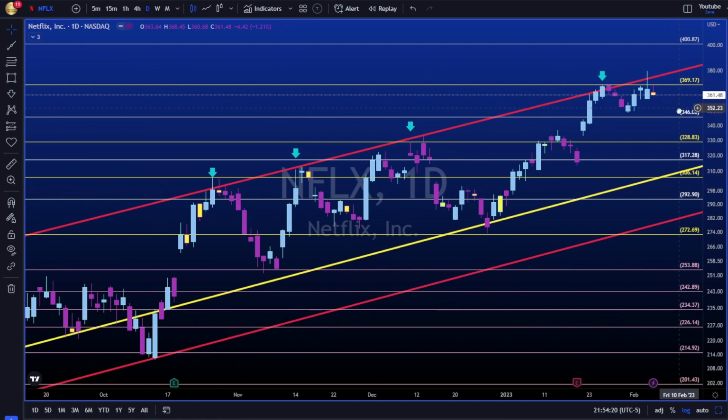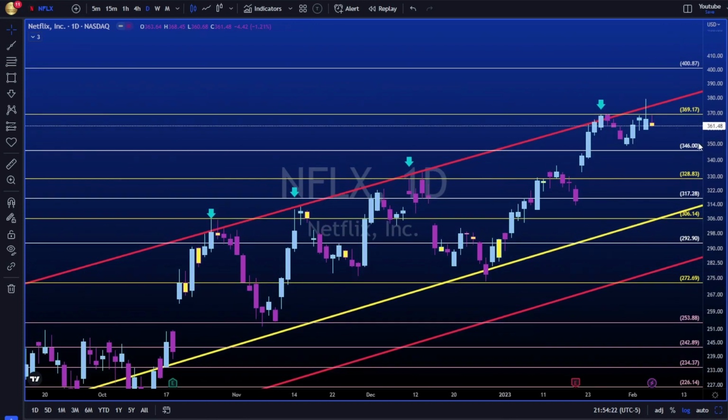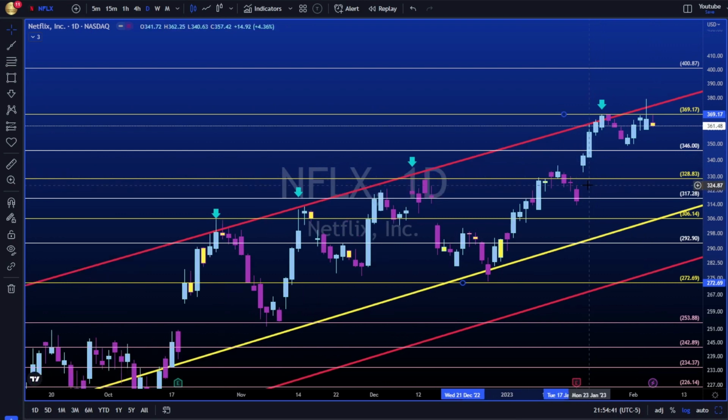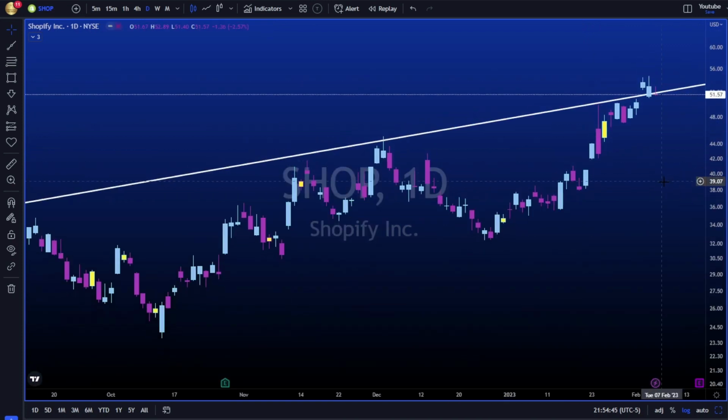Now we can see a clear scenario of a double top at 370. First top, second top. Now if 346 fails to hold, we can assume with high probability that this gap here, 324 to the downside, will get filled.